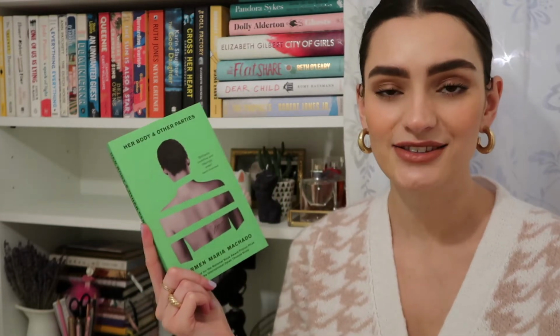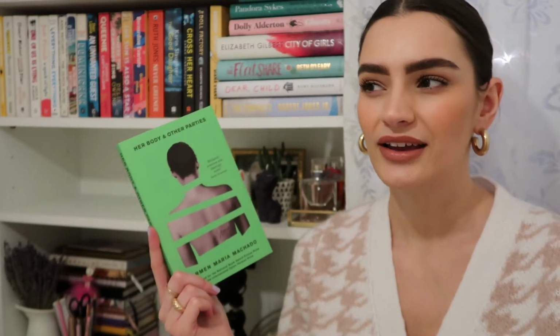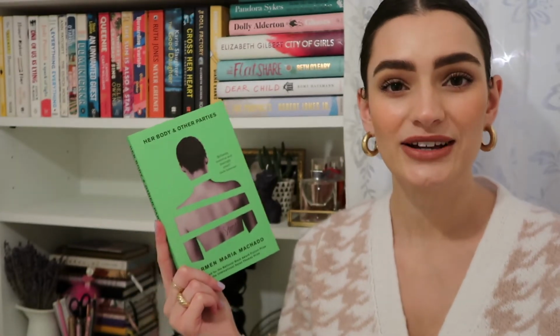It's Carmen Maria Machado's Her Body and Other Parties, which, to be honest, I didn't love. I only gave it 2 stars on Goodreads. I just didn't relate to it. I didn't enjoy reading it. I thought it was quite dark and just quite a hard read. It was quite difficult, and I personally didn't enjoy it.